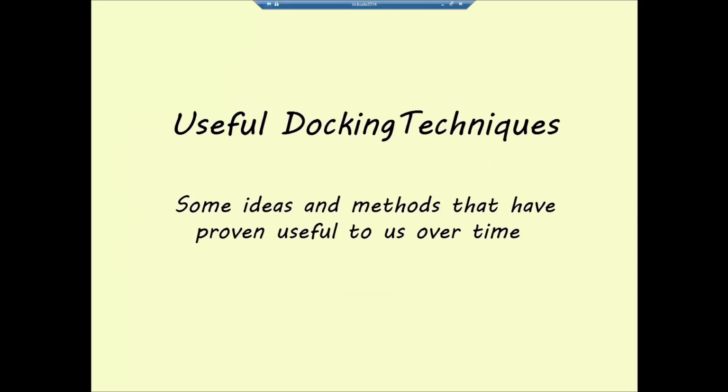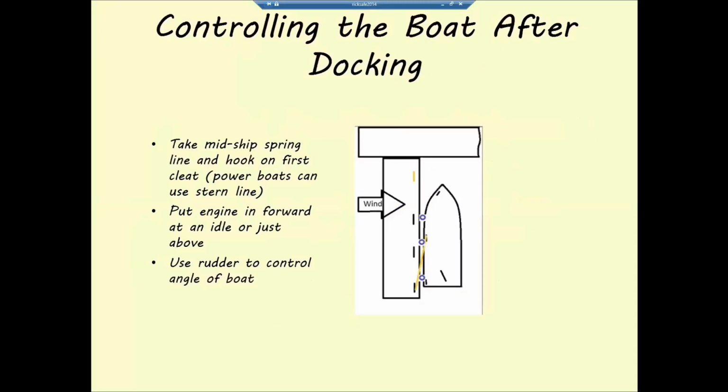Okay, so let's talk about the meat of the subject, a few tricks that we use a lot. One of them is the situation where there's just 2 of you, a couple coming into the dock, and the wind is blowing across the dock like we indicate here. On a sailboat, what we recommend is taking your midship spring line and having the person who gets off the boat take that line and hook it around the outside cleat, the end cleat on the dock.